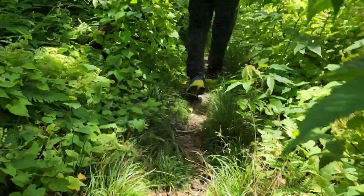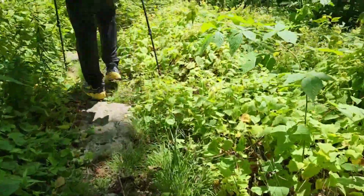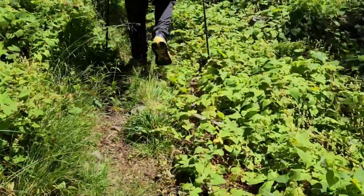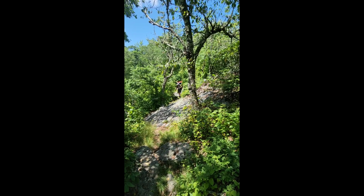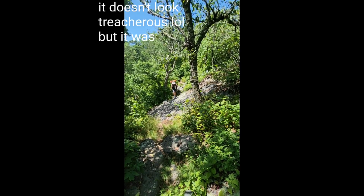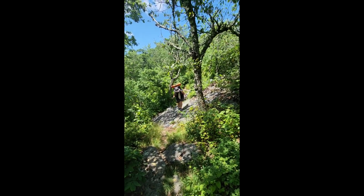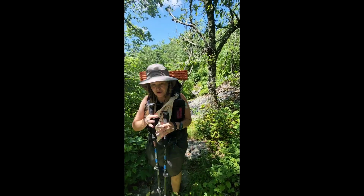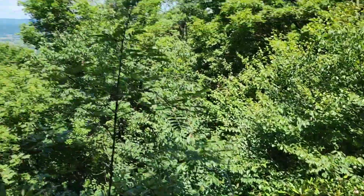So as you can see, everything is pretty grown up, has been all day yesterday and today. And I actually found my first tick on me yesterday, the last night at the shelter, so now I'm a little bit paranoid. A little bit paranoid about snakes as well. This is pretty treacherous area she's coming across here. Yeah, like I said, I'm glad it's not wet. Yep. Not too bad. I thought it was going to be a lot worse. Back to the brush.